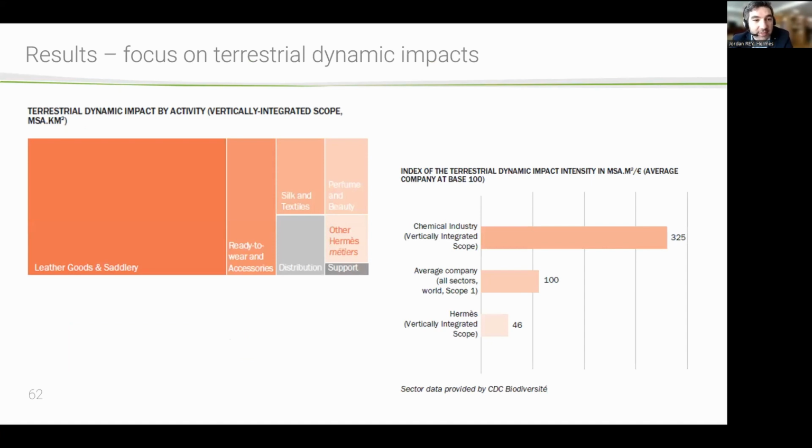So you can see in this slide the result we published as of today in our annual report. We chose to stay for now in the big picture, but obviously we have in the back end all the detailed results of our métiers and our biodiversity impact. As you can see on the left, for the biodiversity impact, we focus on one specified impact, which is terrestrial dynamic impact, because it's more robust, I think, and representative of our activity because it's really linked to our yearly production and so our yearly impact on biodiversity.